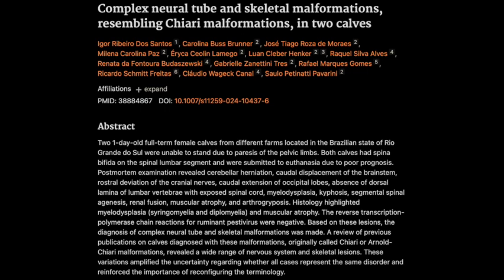But for now, it seems like we're left with more questions than answers. In a way, yes. But that's what makes scientific exploration so exciting. True. Every question we answer opens up new avenues to investigate. And it sounds like in the case of CNSM in calves, there are a lot of avenues left to explore.